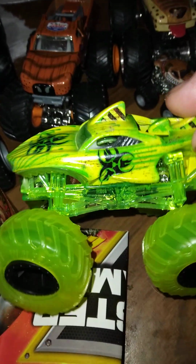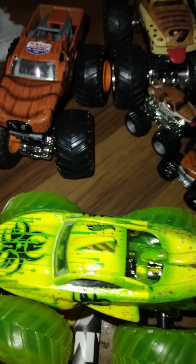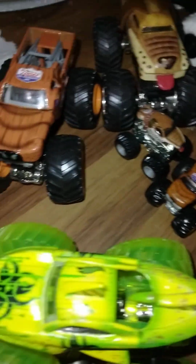I think this is Hot Wheels. Toxic Tiger Shark. That he wanted to show. And we got Dalmatian and Wattweiler.